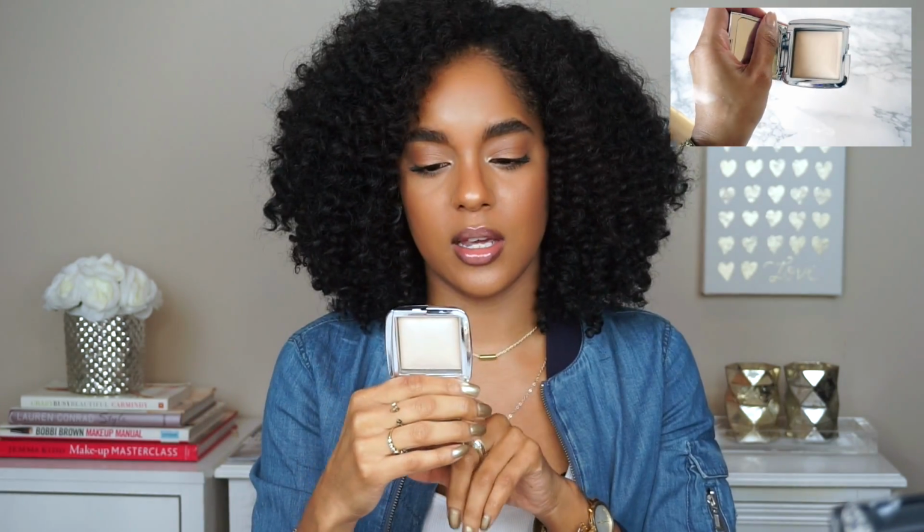Here's another light one. Again, I told you guys I really love these really light highlighters. This is the Hourglass Ambient Strobe Lighting Powder. You guys know they have their ambient lighting powders. I have a few of those. I think I have Radiant and the yellow one, I think Dim. Those are not highlighters. You can use them as highlighters, but this one is actually their highlighter. I think it has a little bit of yellow in it too. I do believe they had other shades in this as well. It's much smaller than most highlighters, but it does give you that really nice glow.